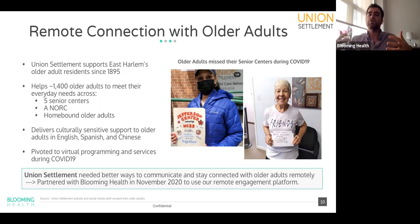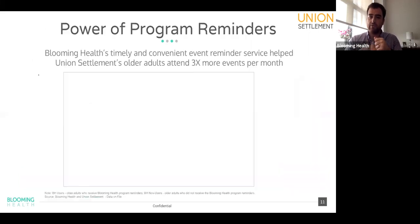And they deliver culturally sensitive services to the older adults in this community. And there's a pretty diverse population here, English-speaking, Spanish-speaking, Chinese-speaking older adults. Obviously, like a lot of other organizations, they had to pivot to virtual care and services throughout the pandemic. And they started partnering with us at around September of last year, October of last year. And that's when we started helping them in the remote engagement with their older adults.